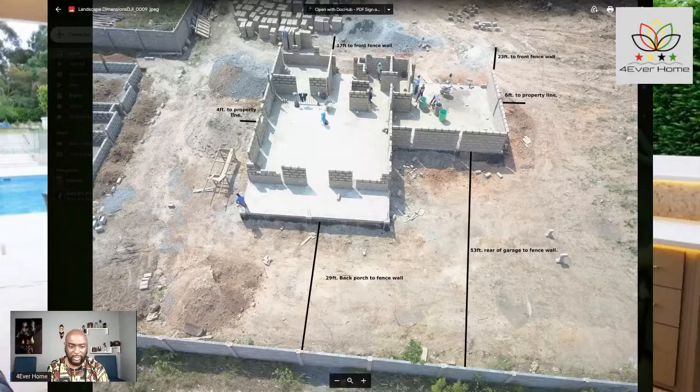So this is the current project. This is the width. The width is 70. The length or the depth is 100 feet. And I'm able to put, if you remove the garage, roughly about 1600-ish square feet. You can see it, 1600-ish, when you remove the garage.